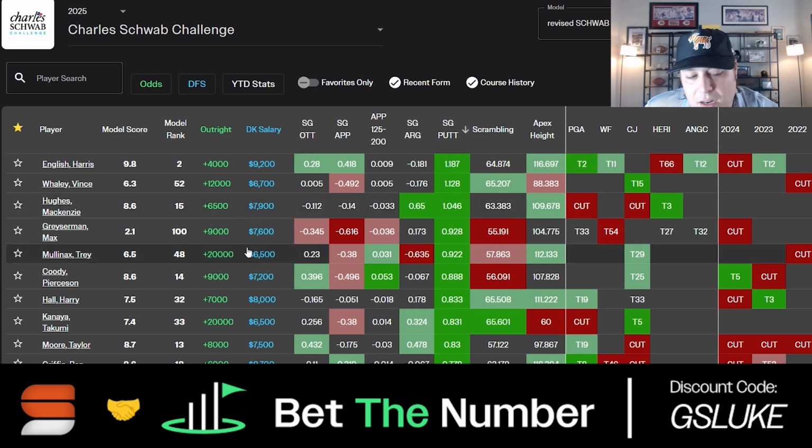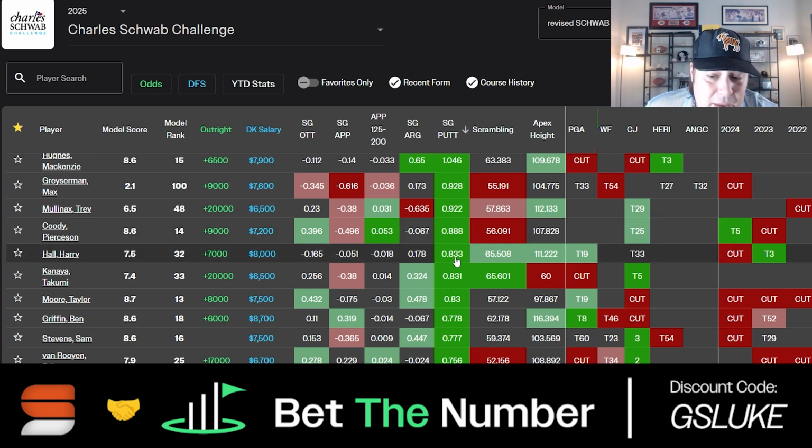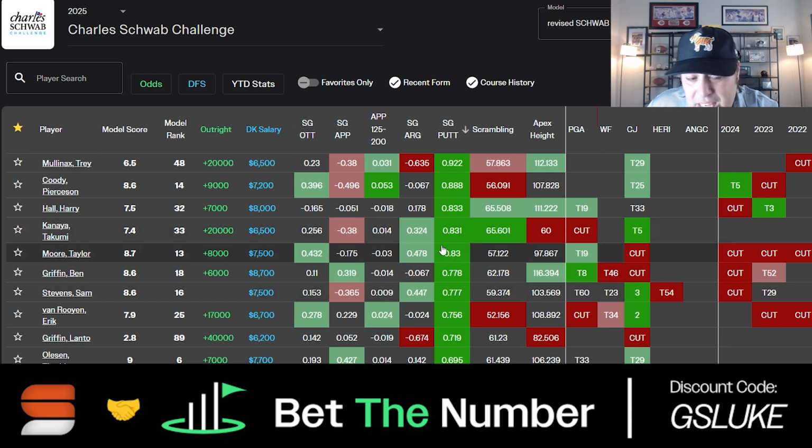Pearson Coody's been playing on a lot of weaker field events, so do take this with a grain of salt, but he's been really good on bentgrass putting and hits the ball relatively high. Harry Hall's a good bentgrass putter that putts well on the surface and hits the ball relatively high. You're trying to look for guys that check 3, 4, maybe even 5 boxes in what we're looking for here, and those are going to be some of the better modeling plays of the week.